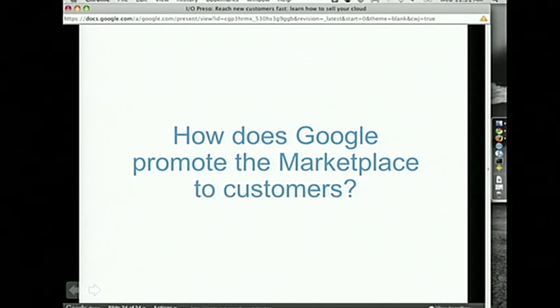And along that line, probably the first question I always get after I describe how this all works is, hey, that's great, Google, you're going to put us up there, but how do you drive awareness of the marketplace? How are your customers going to know about what you're doing and what we're doing with you? So I'm going to give you a very quick tour, the last couple minutes of my talk here, about some of the tactics that we use to drive users and awareness of the marketplace and vendors in the marketplace.